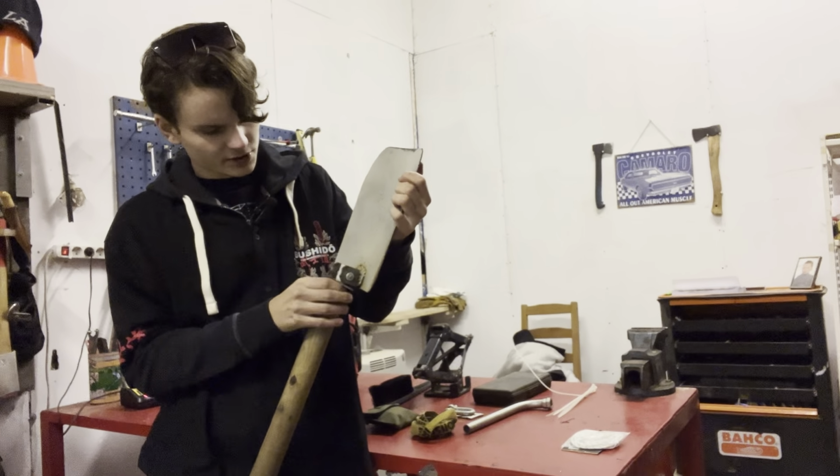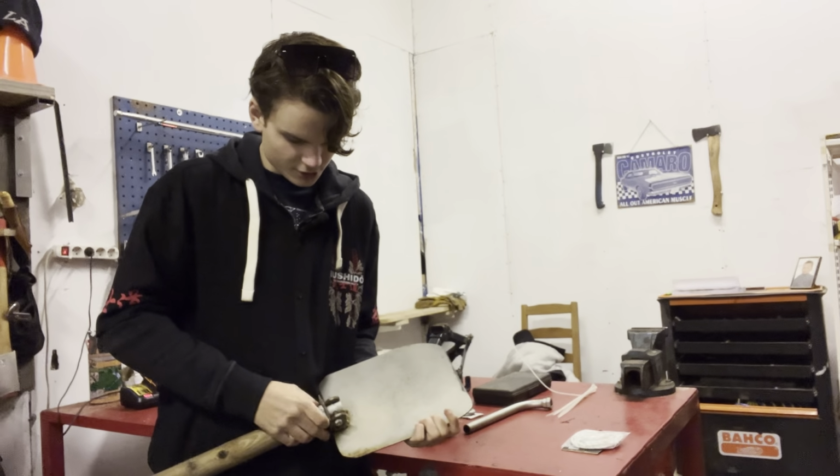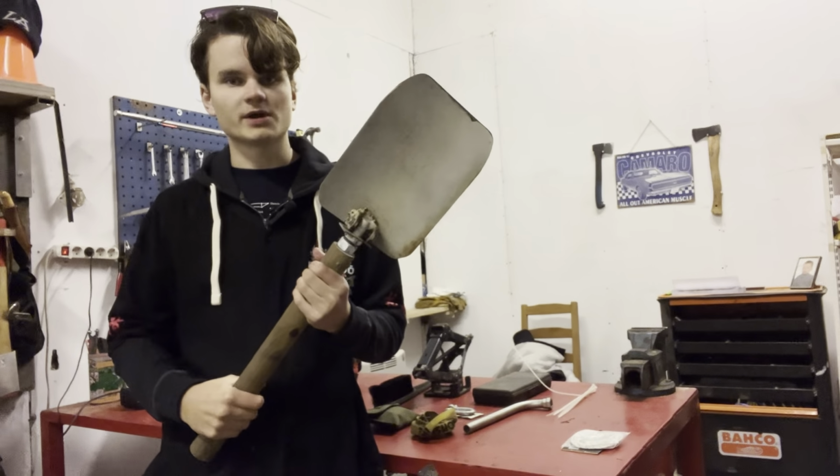And I know it doesn't look the best, I'm aware, but it does work pretty good for what I need it. So I guess there's that. There you go, and there you have a nice, okay snow shovel.